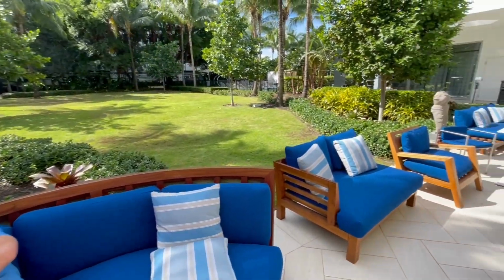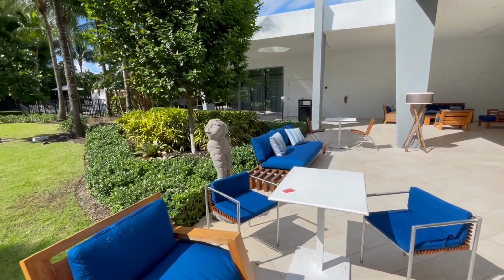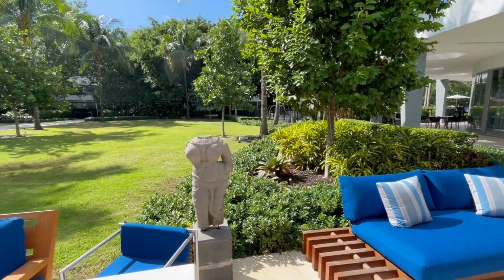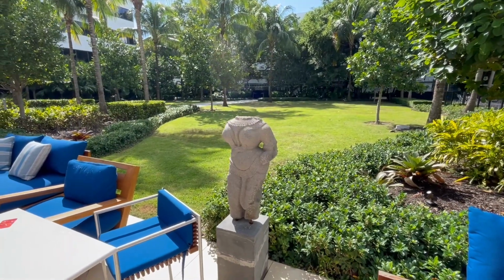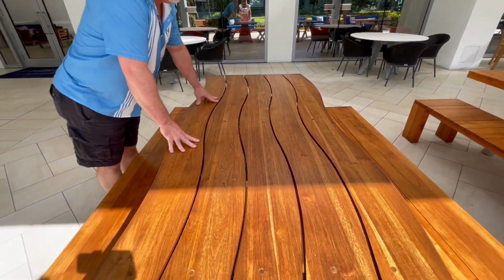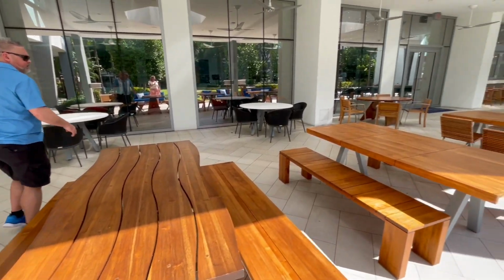And then over here, this is definitely giving me some Royal Pacific vibes. If you guys have watched one of our very first hotel review videos of Loews Royal Pacific at Universal, kind of giving me that vibe a little bit. I want this in my house. Like, forget it being an outdoor picnic table, dining room table. I actually like this one too.